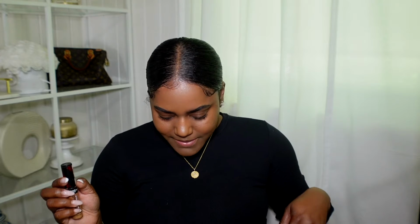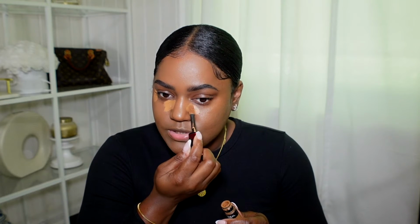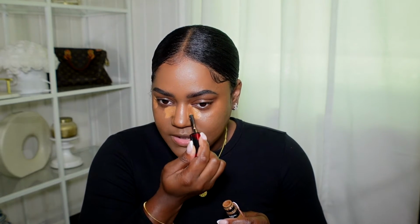I really love brows. So for concealer today, I'm using L'Oreal's concealer. This is the Infallible, and this one is in the shade 415 Honey. Just apply some right here. I really love this concealer, you guys. It's so good. Oh my goodness. I think this is my favorite drugstore concealer. This and the e.l.f. Hydrating Concealer, top notch.